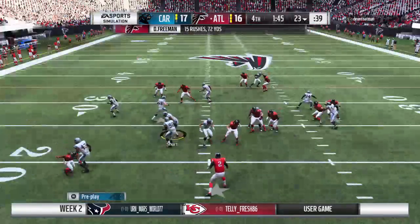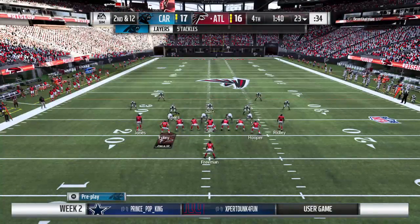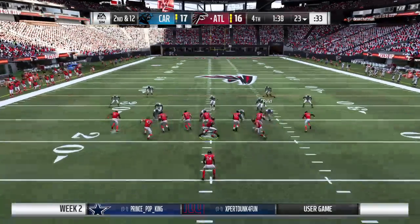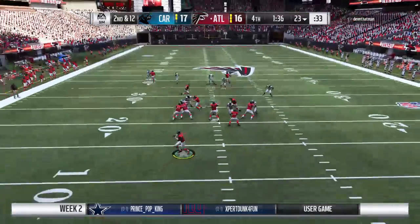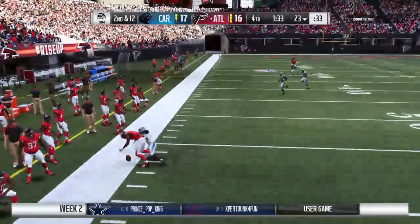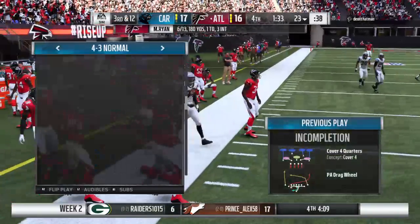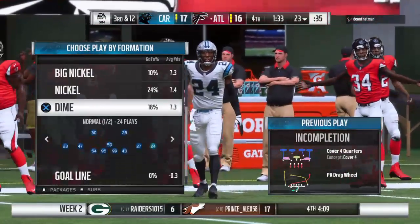That's it. And he will lose yardage here back at the 23-yard line. This will be a 2-yard loss on the play. They'll look to throw, and that'll make it 2nd and 12. And the hit jarred it loose. It's incomplete.